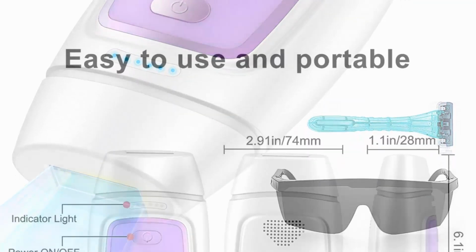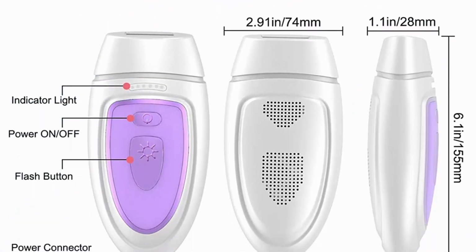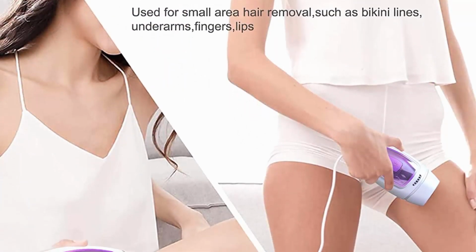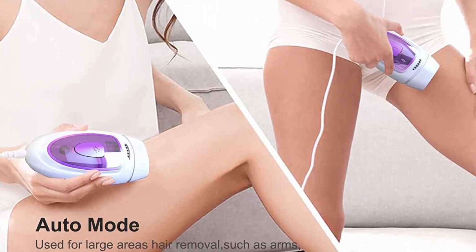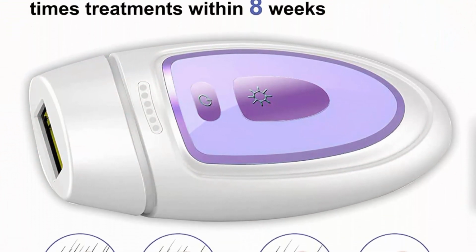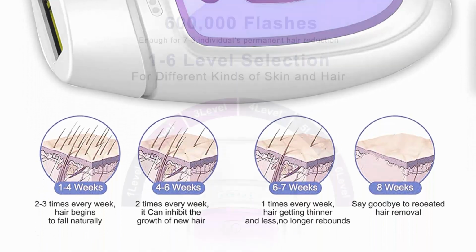The high beauty IPL hair removal emits a warm light and the skin only feels mild heat. It is very gentle, especially for first-time users or operating on gentle areas, such as the face or bikini line. 6 levels of hair removal, 6 different energy levels to adapt to different skin. You can adjust the level according to the skin area and your feeling.